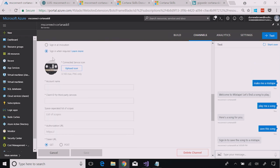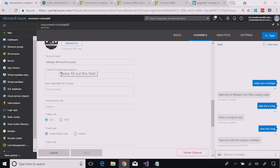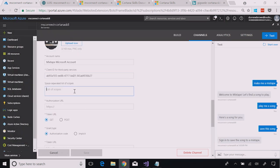You'll see it's reusing the icon for Connected Services. We'll call this Mixtape Microsoft account just to show that that's there. And then I've pre-copied the client ID and secret, which you need for OAuth identity, and we'll just copy paste this here. Space separated list of scopes. Really, this depends on what it is your identity provider is trying to do. We're not doing anything super fancy because we'll just demo popping the login page as opposed to writing a lot of data. So we'll just call this user.read.